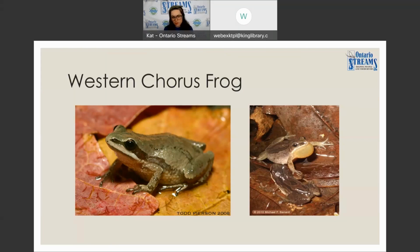chorus frog. A really cool thing about western chorus frogs is that they can actually survive being totally frozen through. Just like a little frogsicle, they're able to hide underneath all of these leaves and get cozy for the winter and freeze right through. And then as the temperatures start to warm, they defrost and they're all totally back to normal. They are one of the first frogs that we start to see in the spring. So maybe in the next few weeks, they'll start to be a little more active.